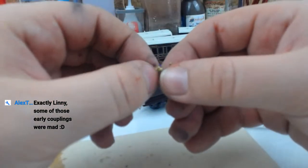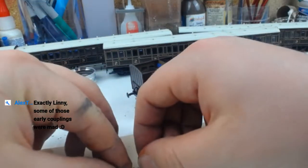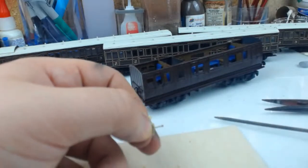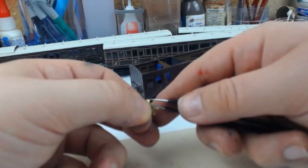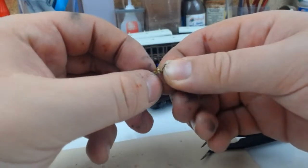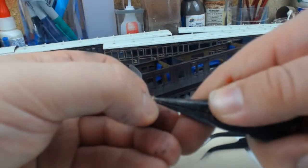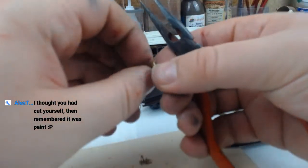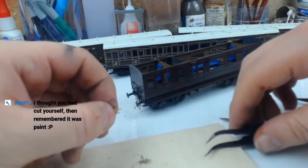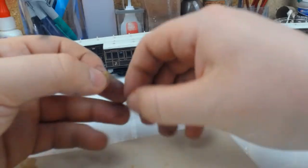This one doesn't even want to get on the thing properly. Now it's bent. This is bent in one direction and the blooming hole is bent in the other. That's generally not helpful. See some of the early LSWR 7 link couplings with hooks on the end. Yeah. Some of those early couplings were mad.